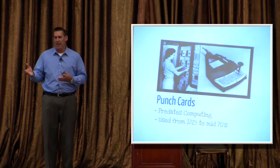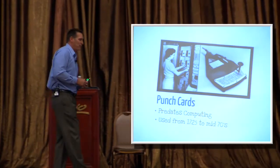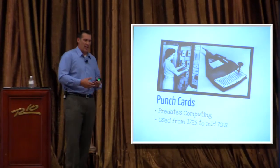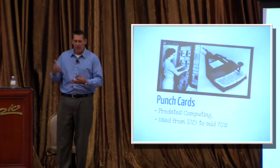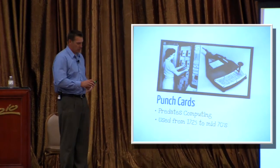A lot of work, obviously, was involved when we were back having to use punch cards to both store our data, to run our programs, and then having to duplicate those to have a backup of the punch card. A very time-consuming, painful process.